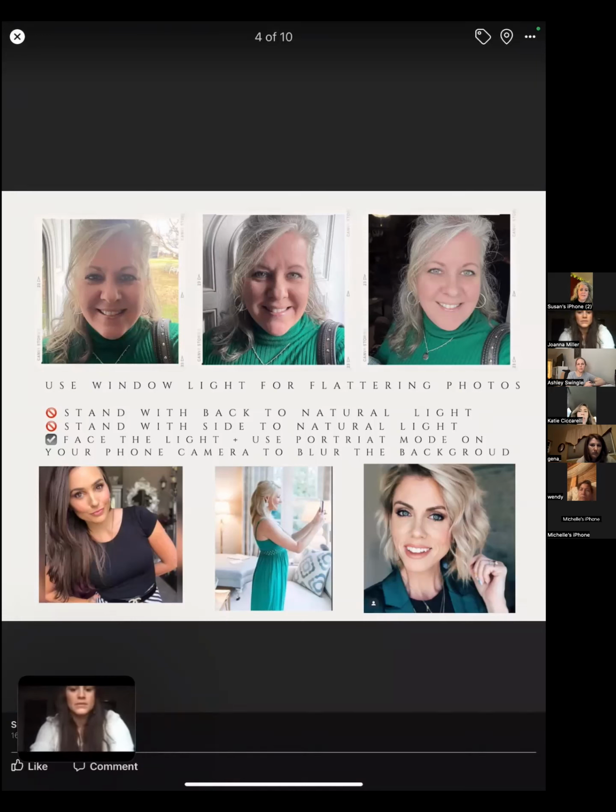And that is what all these on the bottom are. Each lady is looking into the window light, and it just makes a very flattering picture. So I recommend you try that. Do one that's the wrong way or not the most flattering way, and then take a few pictures and see the difference in yourself and what you think.